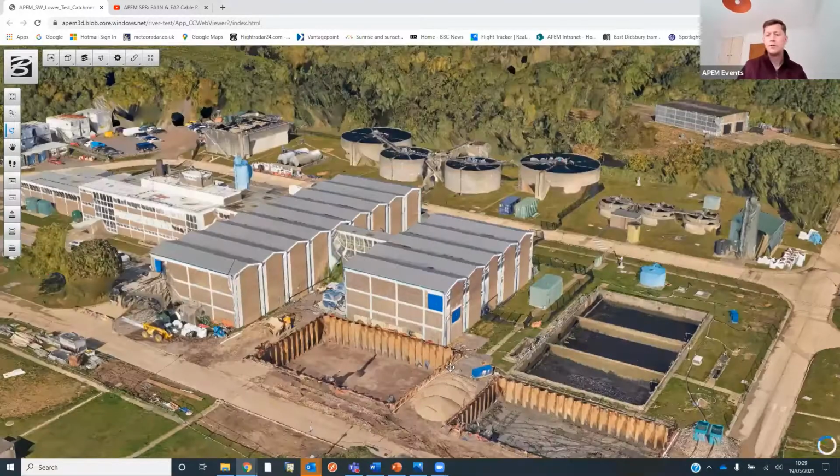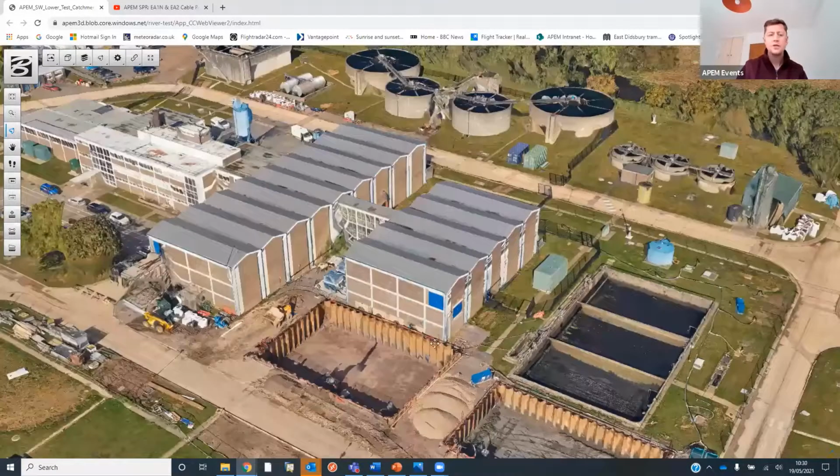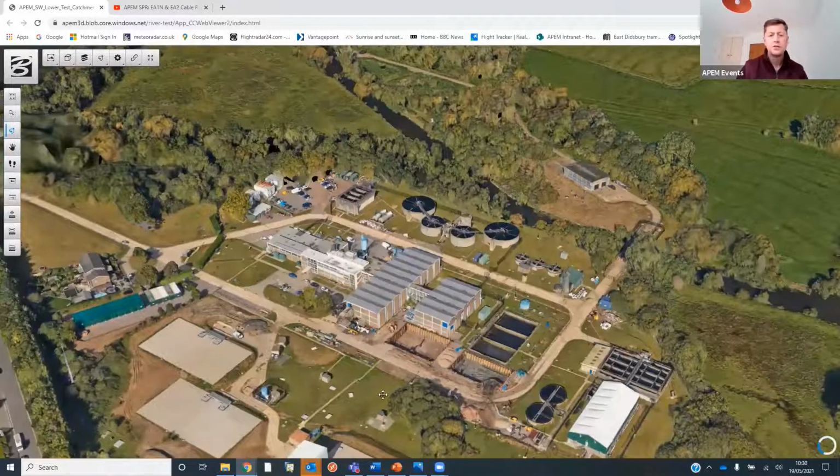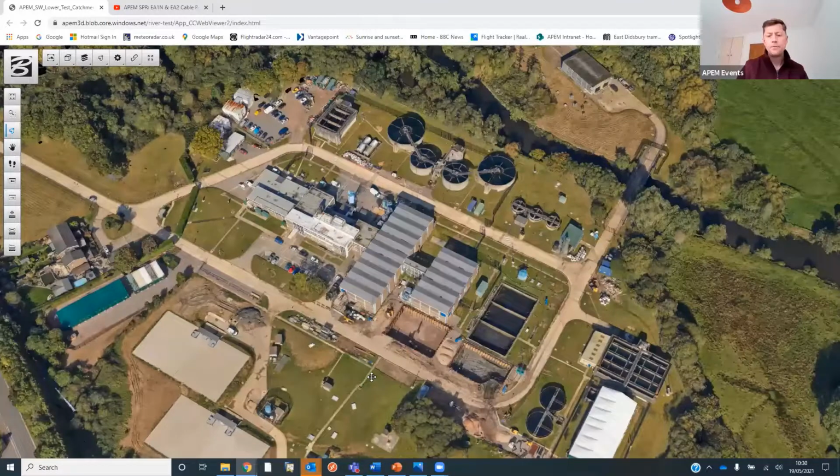We can measure heights of buildings, we can measure distances between sites. Sometimes we're asked to go from a health and safety point of view for a site to look at where's safe to park vehicles, where are the slopes, where's the turning circles on vehicles, and get up-to-date information from that, and do virtual health and safety site visits from it.